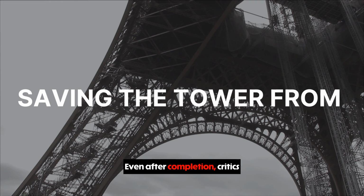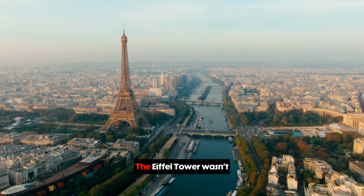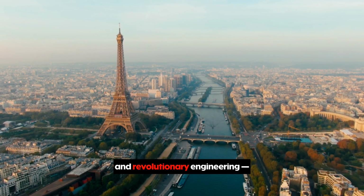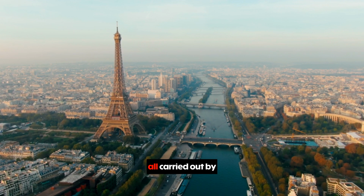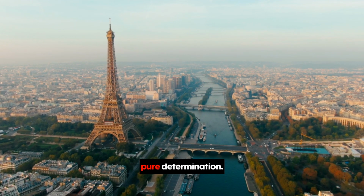Even after completion, critics wanted it torn down. Eiffel saved it by turning it into a giant science lab and later a radio tower, making it too valuable to destroy. The Eiffel Tower wasn't a miracle. It was precision, risk, and revolutionary engineering, all carried out by workers with nothing but iron, hand tools, and pure determination.